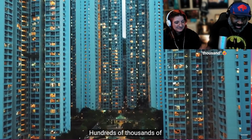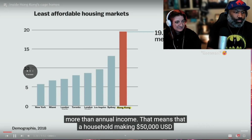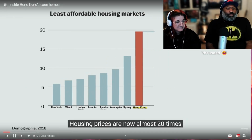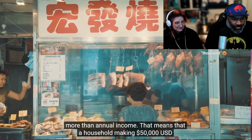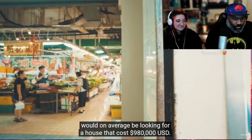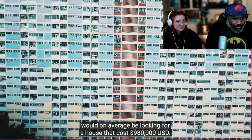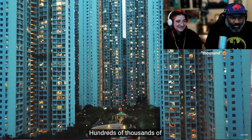Hold on a second. I think I misheard something. That means housing prices are now almost 20 times more than annual income. That sounds right. A household making $50,000 would, on average, be looking for a house that costs $980,000. Sounds like Austin.